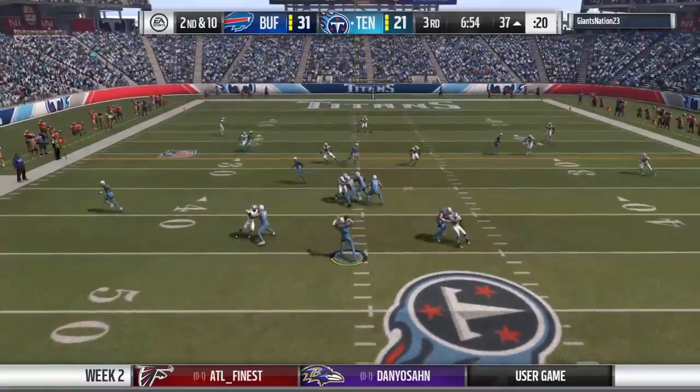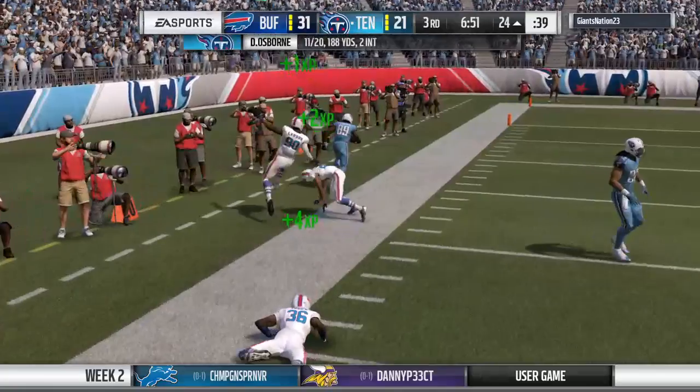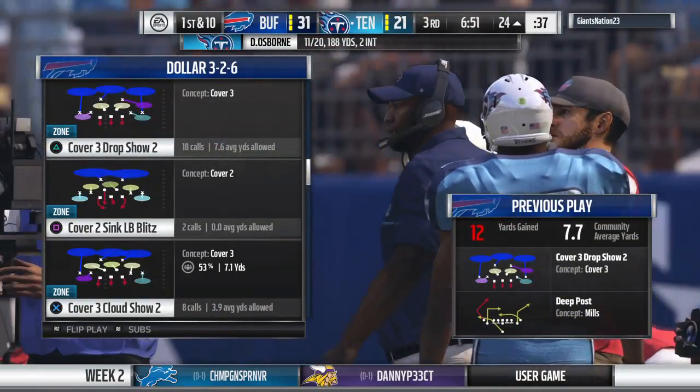He'll try again with the arm here on second down. Looking left side, it's complete. He's got it. Give him 12 yards on that one. It earns him a fresh set of downs.